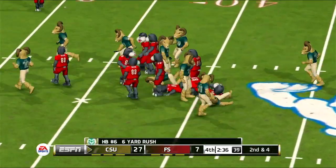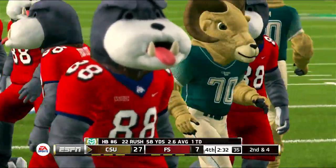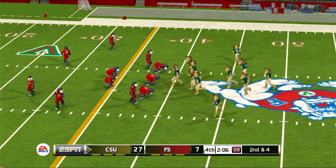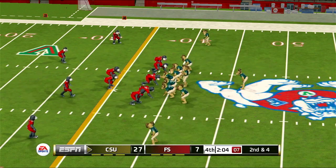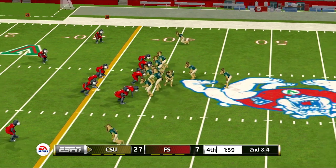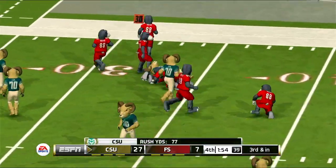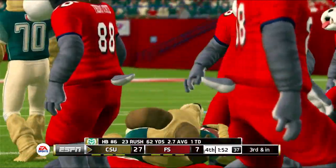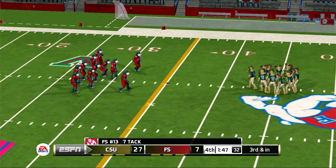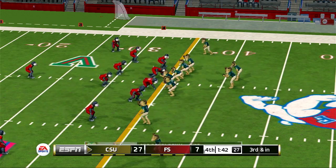And they get nice yardage on that run. So it's second down now, and they need about 4 yards to pick up the first. On the run, right side. Nice run there as they work the outside. Just under 2 minutes in the game.